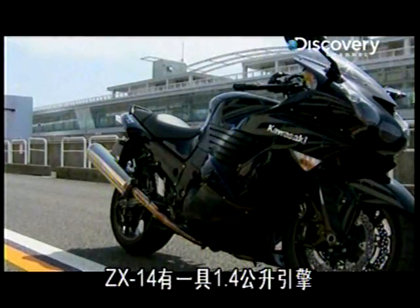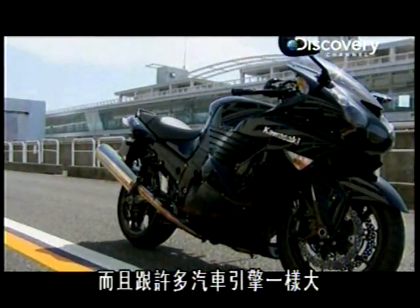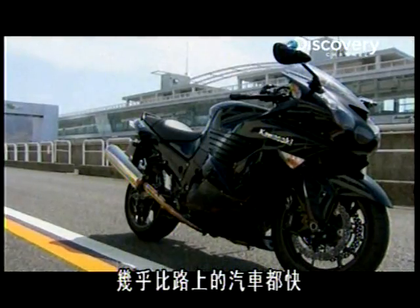The ZX-14 has a 1.4-liter engine. That's a huge engine for a motorcycle and as big as engines used in many cars. In fact, the ZX-14 is faster than virtually any car on the road.